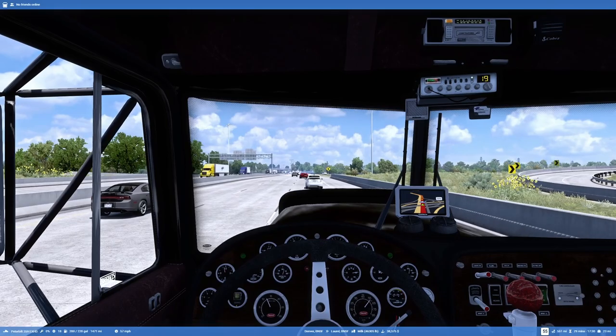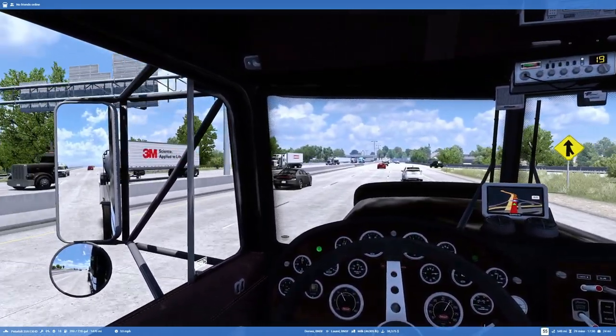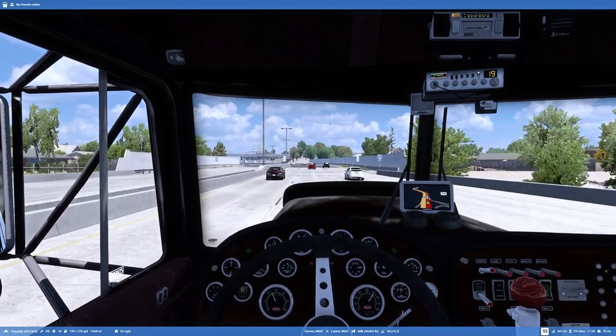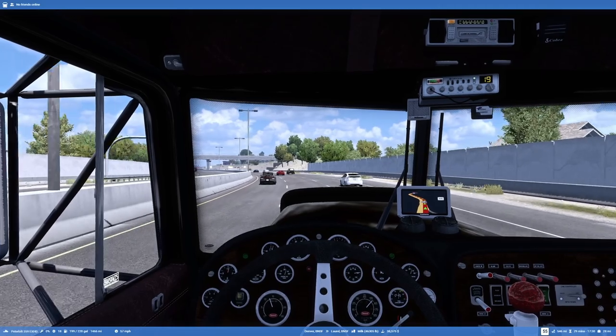55. Loving this truck so far. It's definitely got some style to it. I guess I thought this lane was ending. Well, we didn't really have to switch lanes, but oh well. I was following that red car up there. I thought this lane was about to end for some reason.